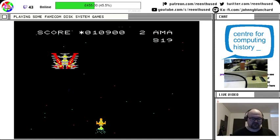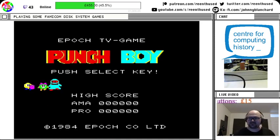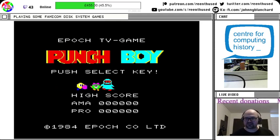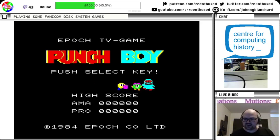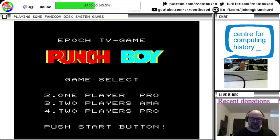So this is Punch Boy. I kind of own this. I've accidentally bought this game about four times so far. The main reason being that there are two variants of the color, but also the box has this on it, which bears no resemblance to the actual game. So I've managed to buy it multiple times from auctions.